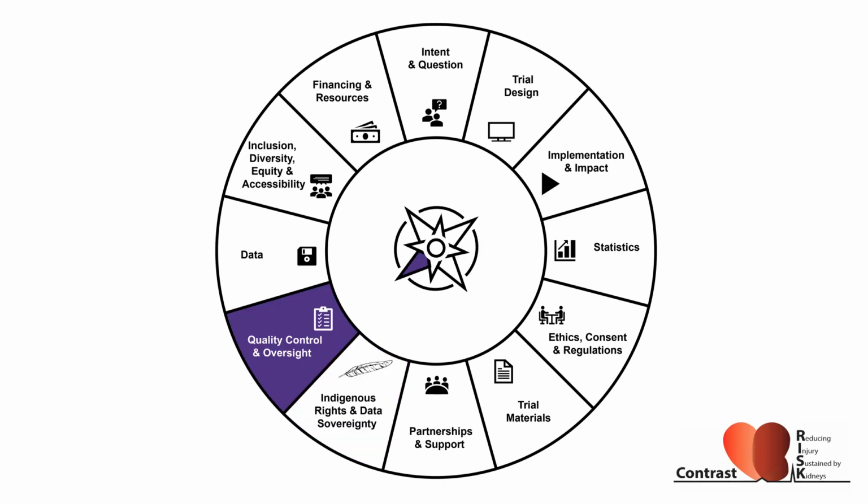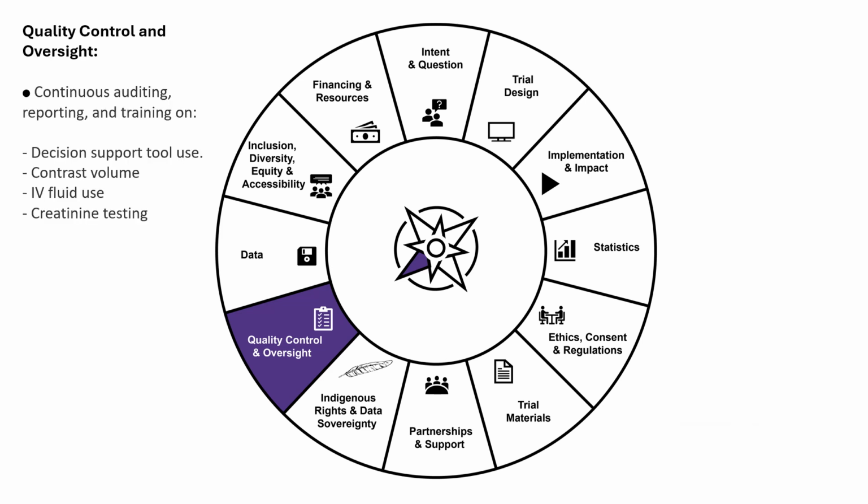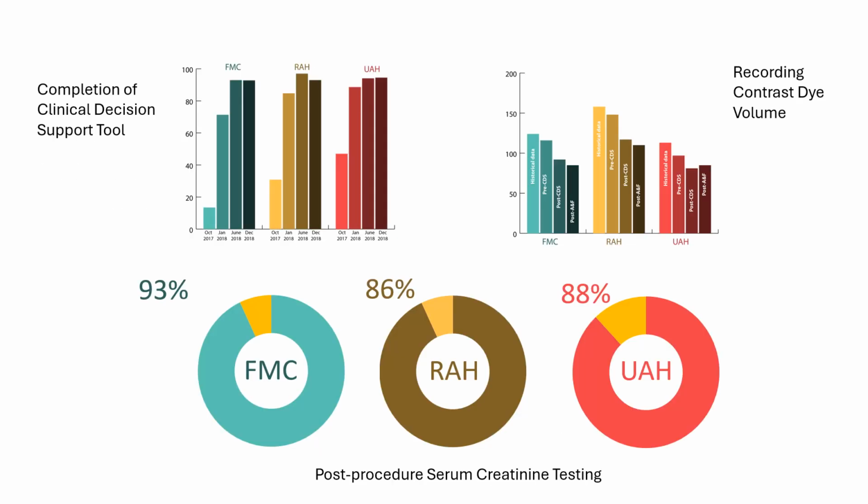Quality control and oversight. Continuous auditing, reporting, and training was conducted on the decision support tool use in the cardiac catheterization units, the recording of contrast volume in the approach registry, the recording of intravenous fluid use in the approach registry and electronic medical records, and the frequency of creatinine testing according to the trial protocol. These figures show some of the displays that were created to feed back to each cardiac catheterization unit on their data completion and recording in each of these areas.